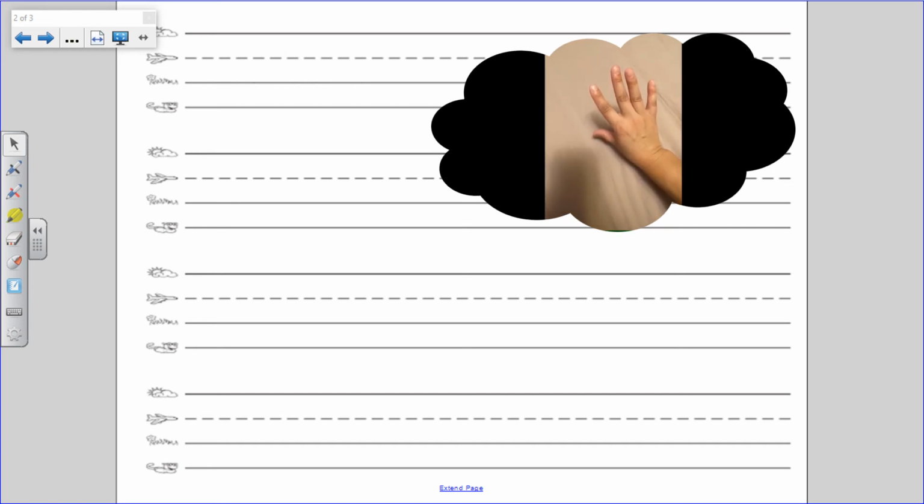Fled. Echo. Let's tap it out. F-L-E-D. Good. Now let's spell the word. What's the first sound? Good. What says F? That's right. So let's write F. What's the next sound? L, good. What says L? L, that's right. So let's write L.